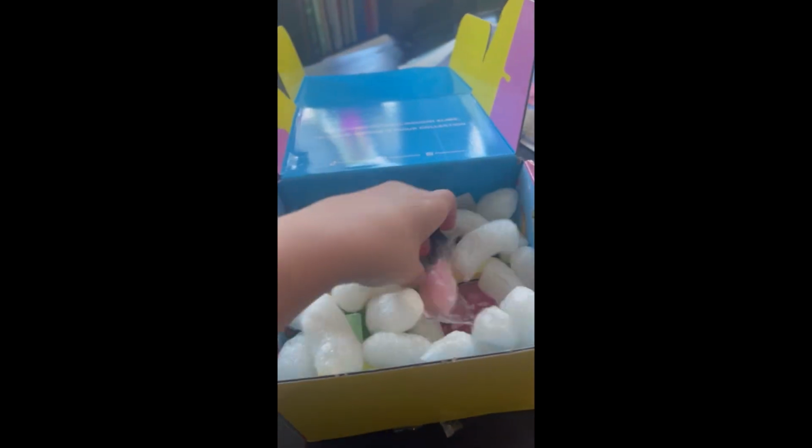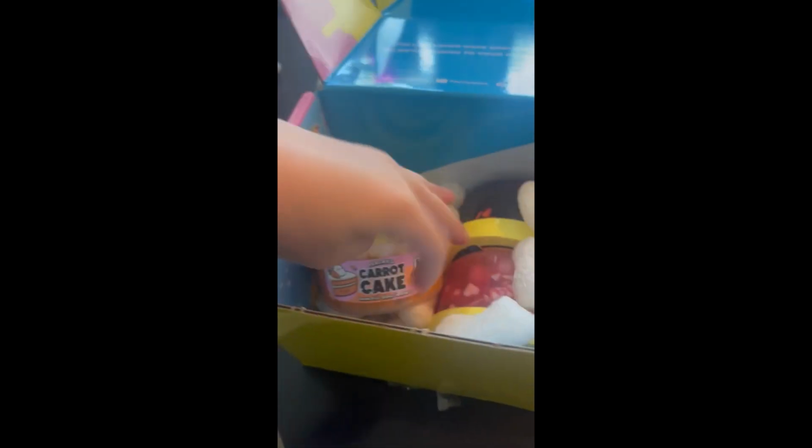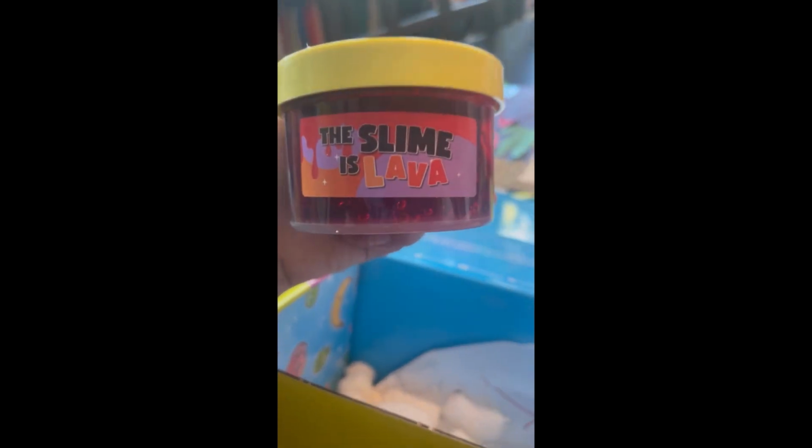All right, so the peachy babies arrived. It is so, so cool. We got a slime care sheet. We got a cute little mochi that's pink. We got our frogger jelly slime. We got our carrot cake snow fizz. We got sparkling strawberry cubes. And we got the slime is lava. Yeah.